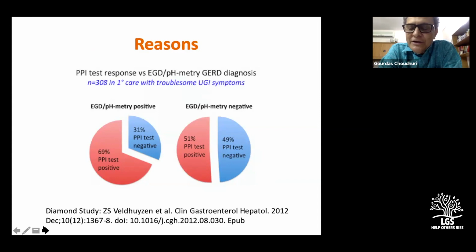By the way, the Diamond study is a very important study. I think people must remember that name, Diamond study, done quite some time back, 2012, and there are many subsets to it. So especially for DNB and DM candidates, it's important. Refractory GERD means that actually GERD is still taking place, so your medicines have not been able to control it. And there can be actually two reasons for it.